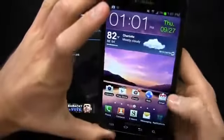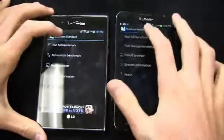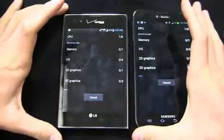Close. And let's do it over here as well. So big, they're hard to hold in the hand. Quadrant Standard. We'll run the full benchmark on both of these devices and wait for those to load up.